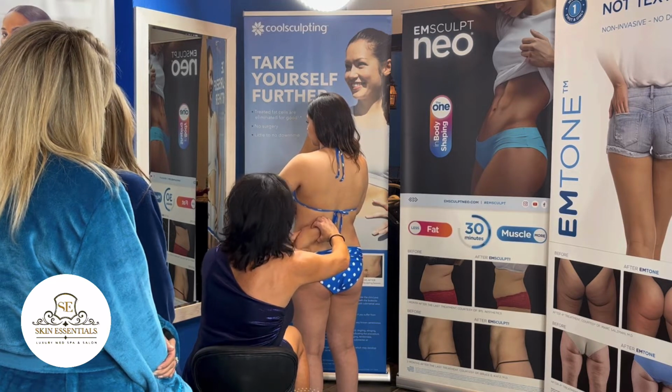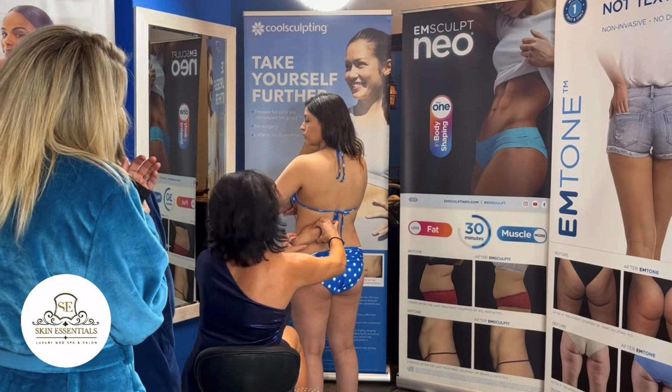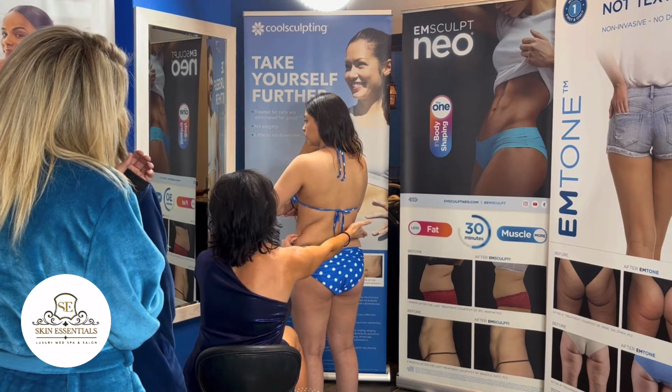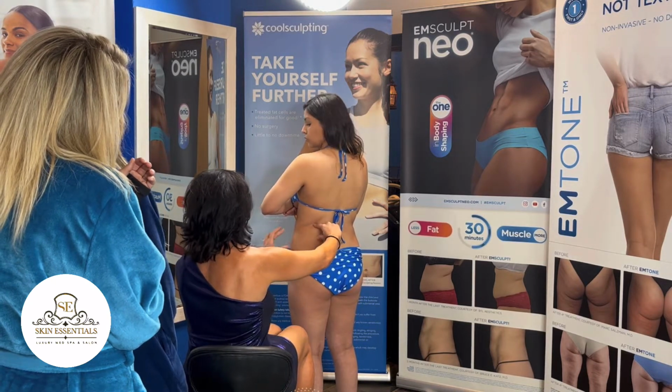So we probably, on this one, because look how much we can grab, I think we would definitely get the Cool Advantage right in through there. So this side is gonna maybe be Cool Advantage, probably petite. This side we're gonna be Cool Advantage. Do y'all see kind of where it lays?